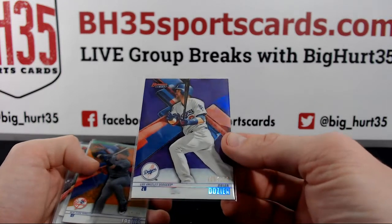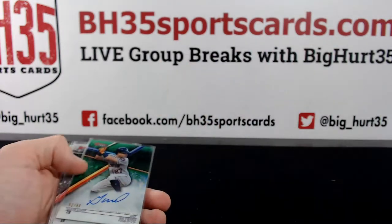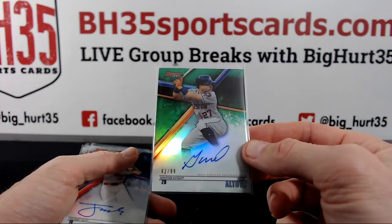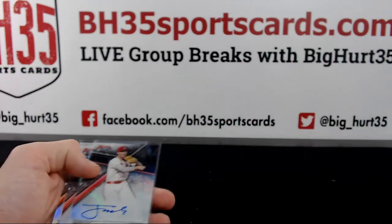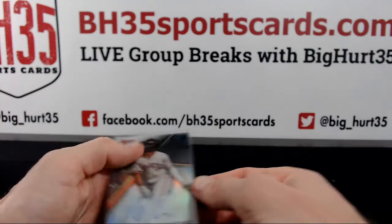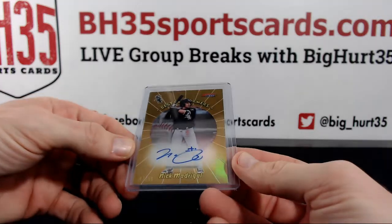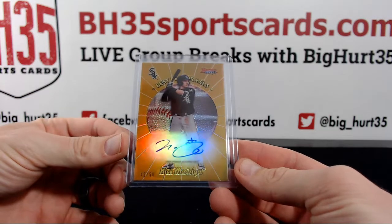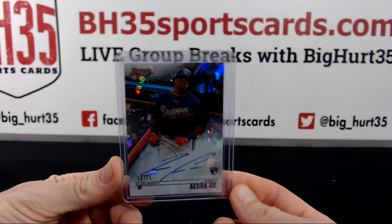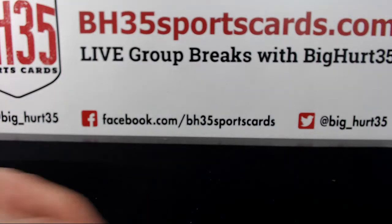Run pile, Brian Dozier. Purple. Orange to 25, Clint Frazier. Jose Altuve, Inc. to 99, green. Houston, boom, Benny Hanna, Jonathan India, Anthony Seigler, Elliot Ramos, Nick Madrigal to 50, Ronald Acuna, Atomic to 25. And that is it on this one.